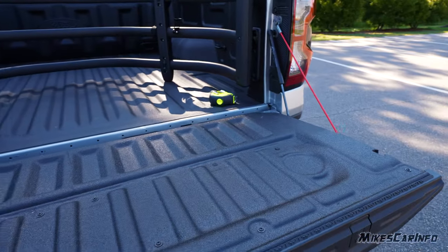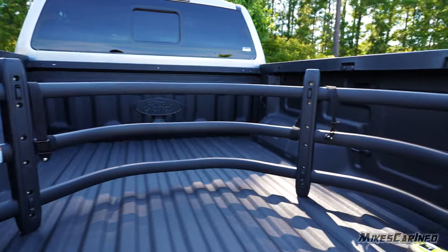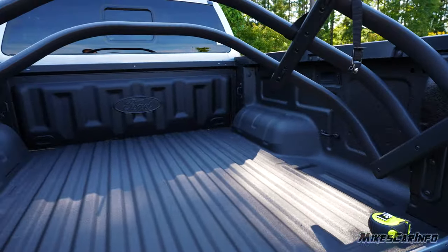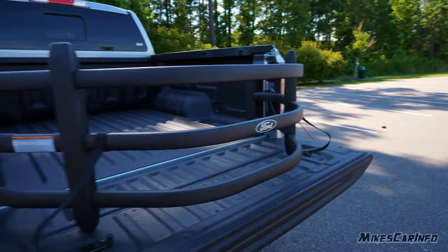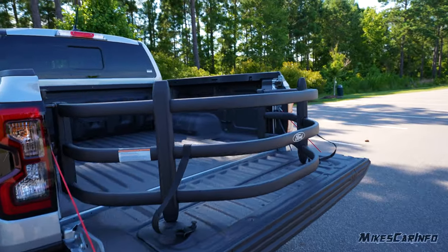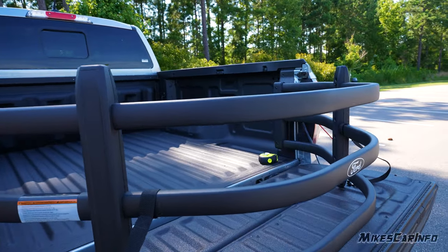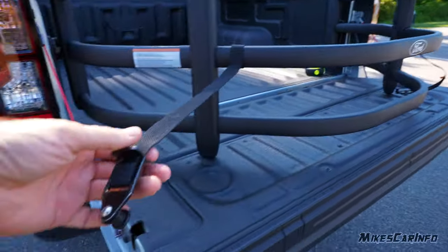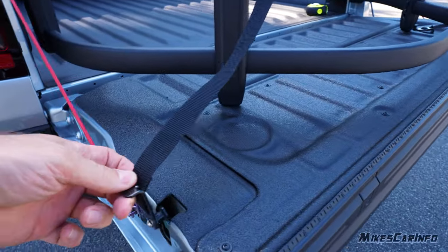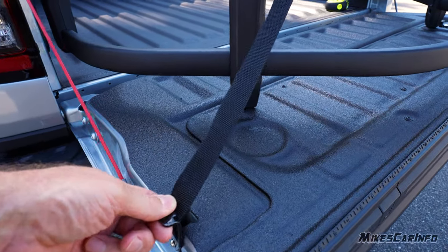This one has the spray-in bed liner. It also has this bed extender. So you can basically flip this out. You can take it out if you don't want to use it, but you can flip it over this way when you need to use it, like so. It goes over the bed like that, so you can utilize some more of the bed space. If you had big bulky items and you need to have it extend over the bed, basically you take these straps right here and you put them in right here where the tailgate would actually latch to close, and you just press down on it.